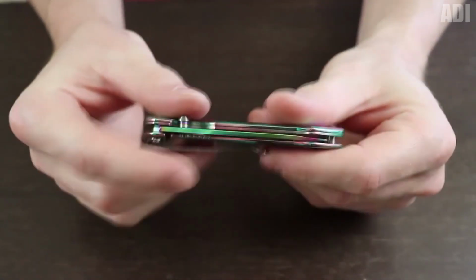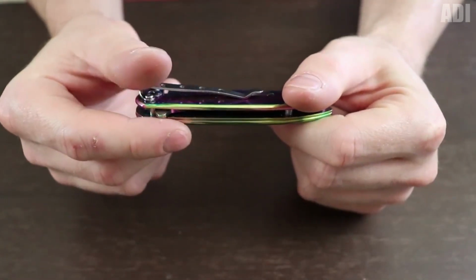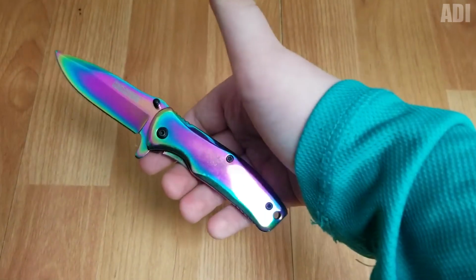I don't remember if I told you or not, but I'm a knife collector. I have a whole lot of them. But this is only the beginning.